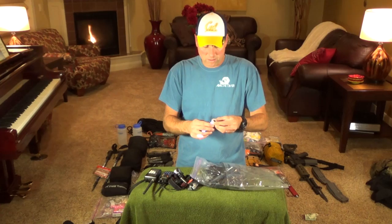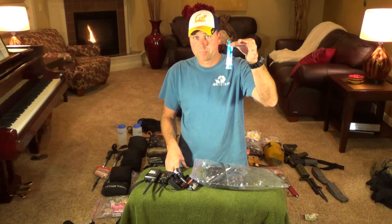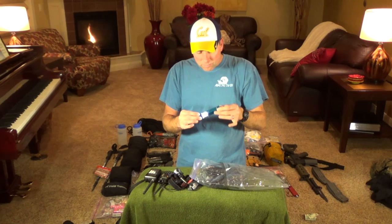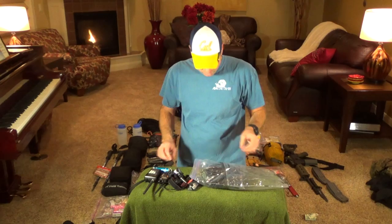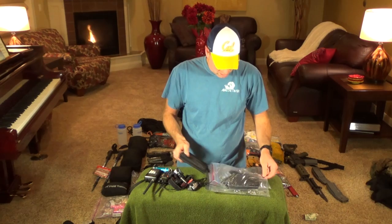But this is a little flashlight. What I like about this one is if I just pull this, okay, it becomes a little lantern. And I'll explain to you how I would make a very quick shelter in the evening. This might be something nice to hang down from my shelter and have a little light as I'm bedding down or whatever I'm doing in the evening. Not that I'm doing a lot of sleeping, but nonetheless, I will be doing some sleeping.